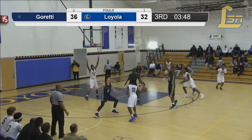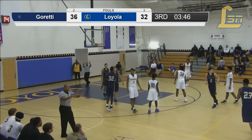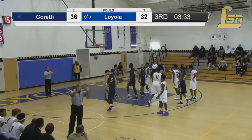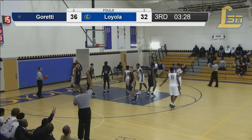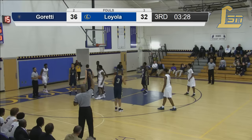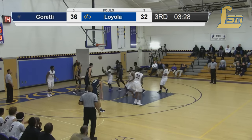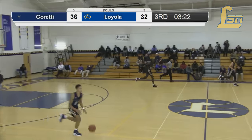Nelson back out to Hallaby. And a kicked ball. And Goretti's just really playing fantastic defense right now. Maybe Hallaby should have taken that shot there. Yeah, he's a very unselfish player, but you've got to take the shots when they present themselves. Hallaby should have knocked down 3. And caught Goretti off guard. Hallaby getting the quick basket there.